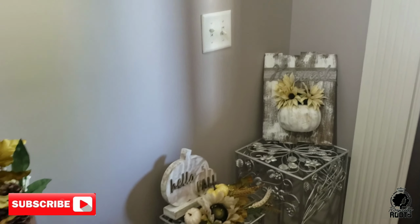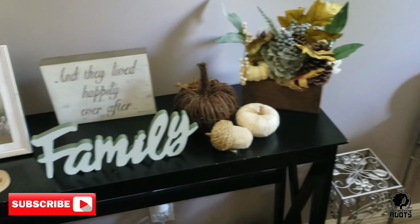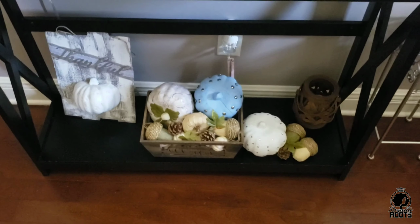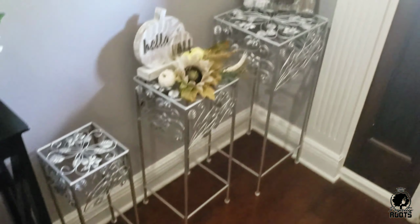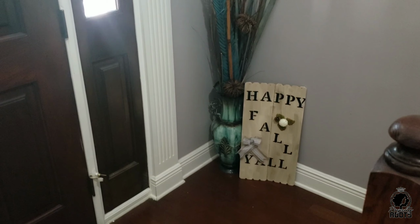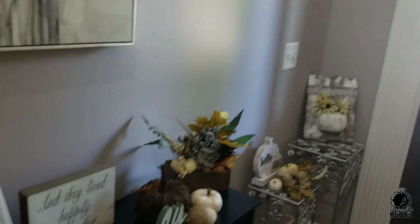But this is the finish. Excuse the TV in the background. I'm right next to the Mr.'s man cave. It's over there. This is what it looks like in the daytime. That's the door.